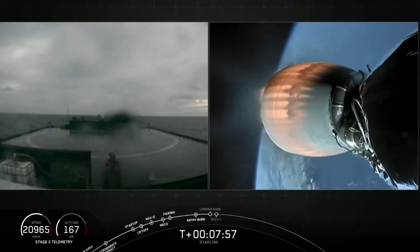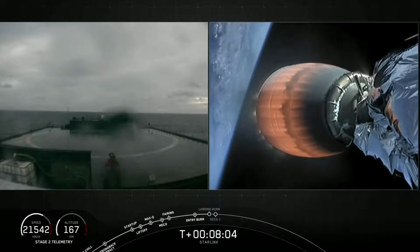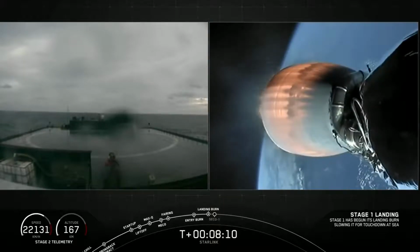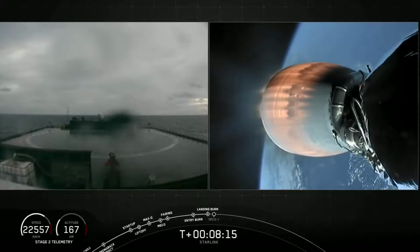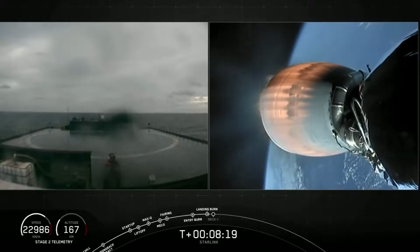Coming up here, we expect to hear a call out for landing burn start on the first stage. That'll be just a single center Merlin engine. Landing burn startup. Shortly after, we'll expect to see landing leg deploy, and then hopefully a touchdown on the drone ship. Terminal guidance. Stage 1 landing leg deploy.